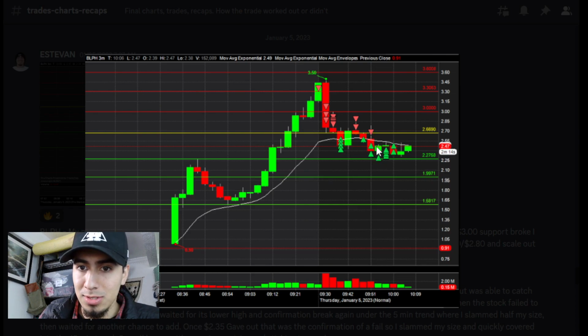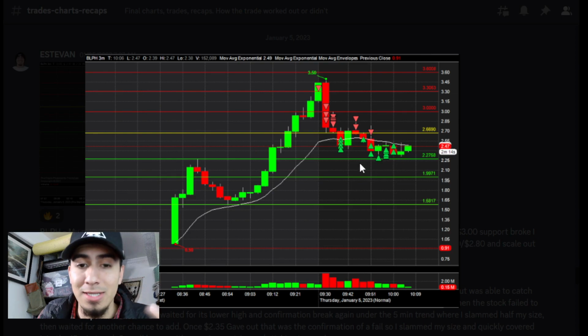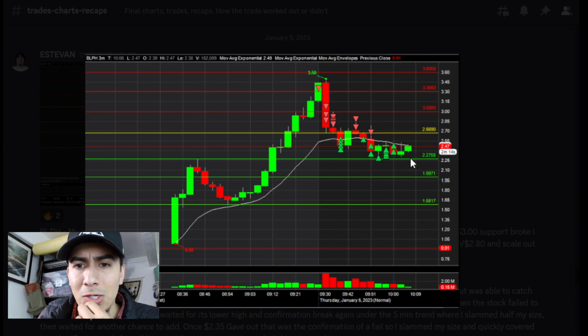Breaks lows and then kind of just consolidates in this area here near 230s, 240s, or 230s, 250s. So I was just like, you know what, I'll just take the rest off here, I'm good, no need to hold it for later. I think later on it probably did end up going lower, or it might have reclaimed. Oh no, wait, I did. It went to like 2, but that was like 2 hours later. But yeah, that was Blph.